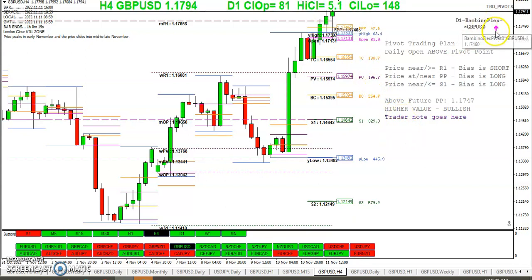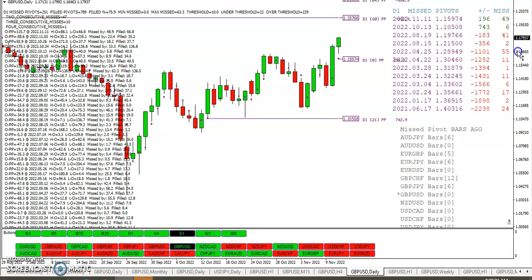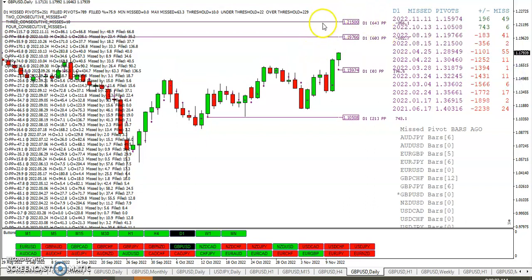The Bambino Flex indicator said near the pivot, which we never was near. And also the pivot trading plan said to go long near the pivot. Once again, we missed that daily pivot. You can see there's still a couple above that need to be taken out. And we've got a lot above this year, pivots to be taken out.